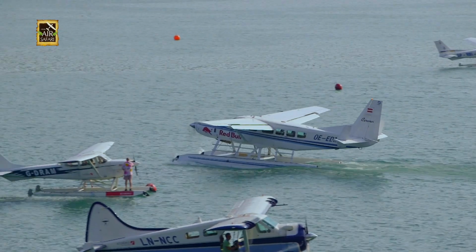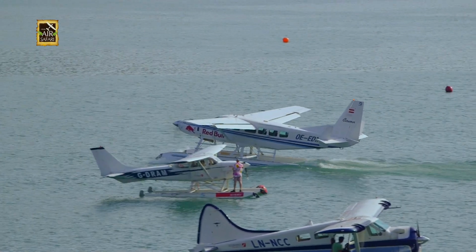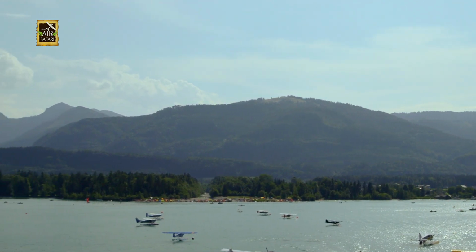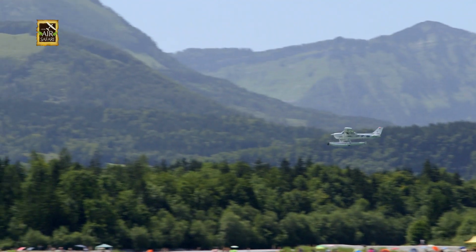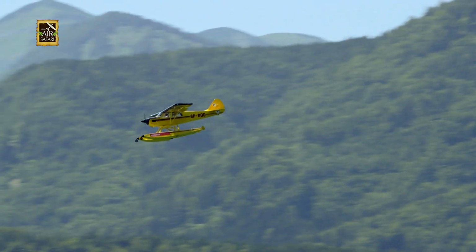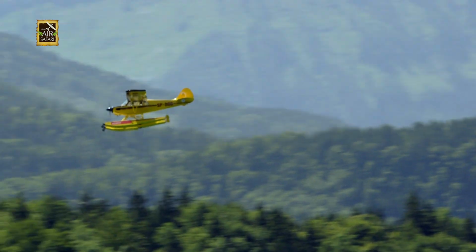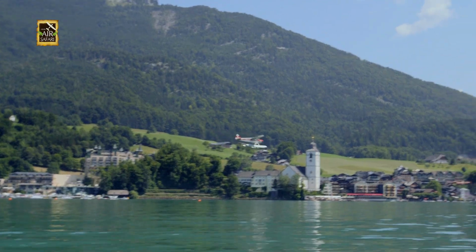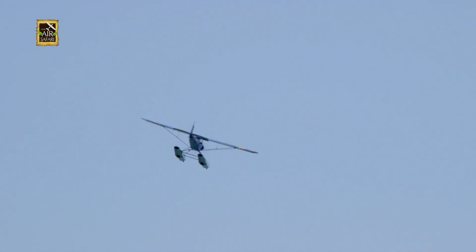I've seen different registrations from England. The others are German, of course. Norwegian, Scottish, so all over the world. And in the afternoon, some are coming from Italy, from Lago di Como. Lago di Como, of course. And the others from Switzerland, Zürichsee. So they're coming from all over the world. That's great. Congratulations.